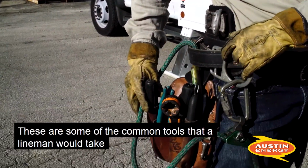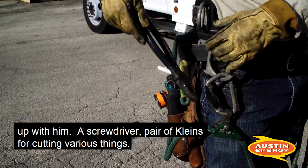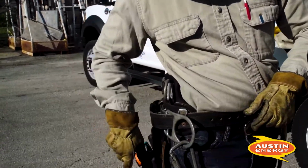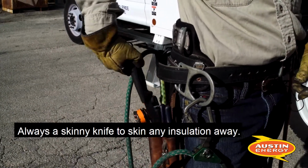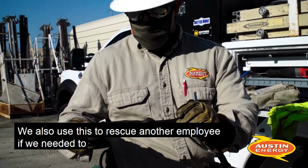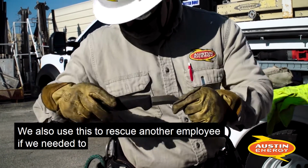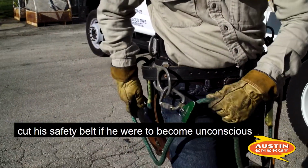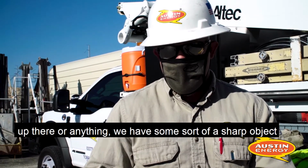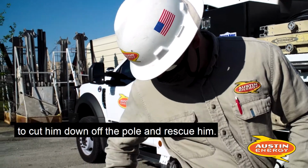So these are the common tools that a lineman will take up with him. You know, a screwdriver, a pair of cutters for cutting various things. Always a skinning knife, to skin any insulation away. We also use this to rescue another employee if we needed to. Cut his safety belt if he were to become unconscious up there or anything. We have some sort of a sharp object to cut him down off the pole and rescue him.